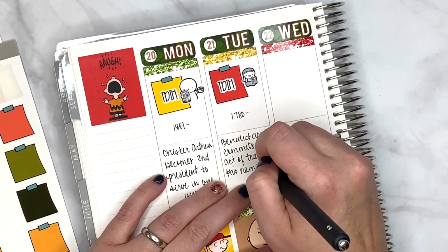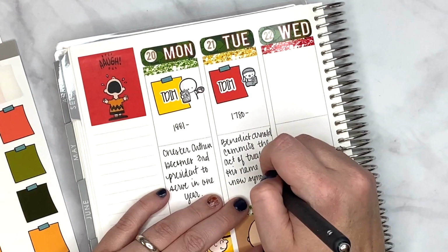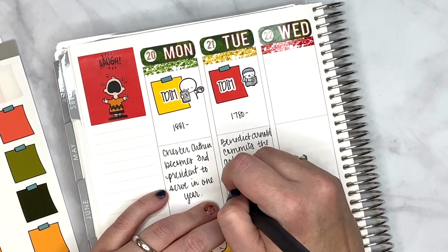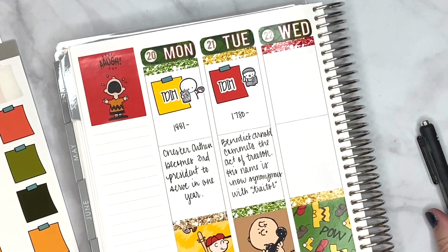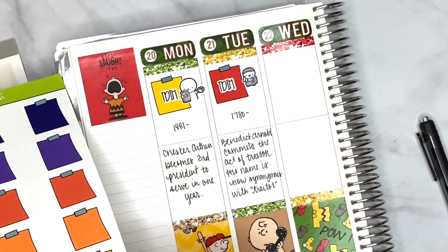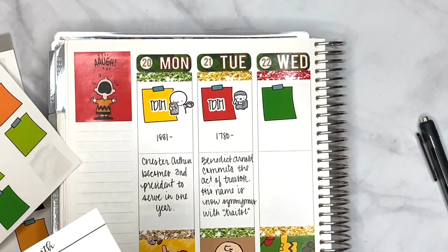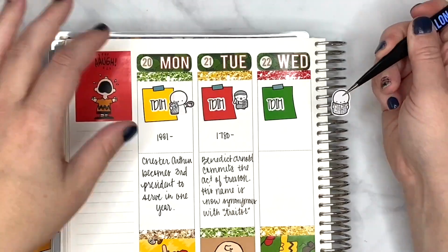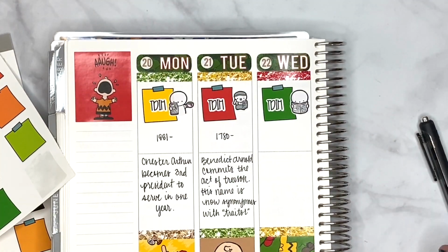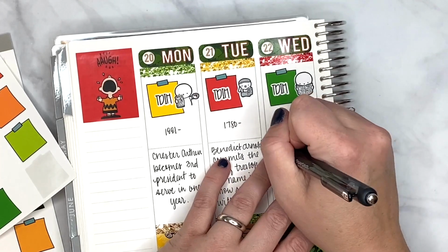The 21st, 1780, Benedict Arnold commits the act of treason. His name is now synonymous with traitor. So he was going to sell secrets during the whole revolution, and he met up with British soldiers, well, leaders, I guess you would say, to do it, and he got caught. So that's where we get, don't be a Benedict Arnold, because you're not going to be a traitor.